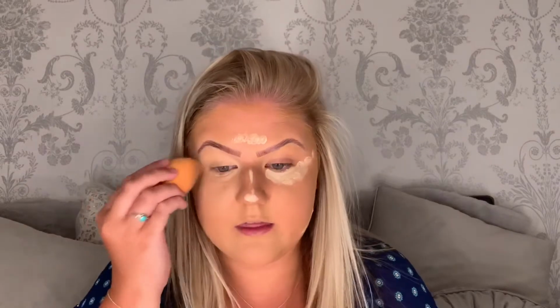But it's definitely lightened it up. Maybe I've put too much underneath my eyes. Say though, it will lighten. You can see the contrast of colour already from how much it's lightened my foundation, and I've only just blended this out. Okay, so concealer is added. It's definitely lightened up the colour a lot.